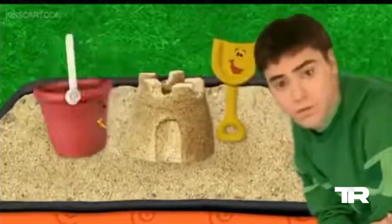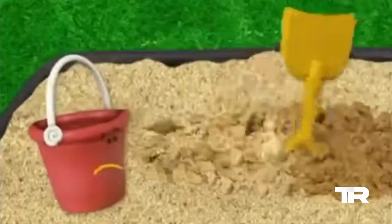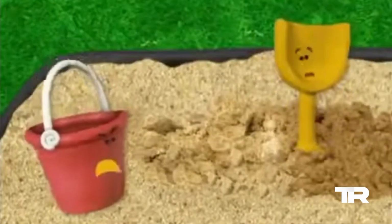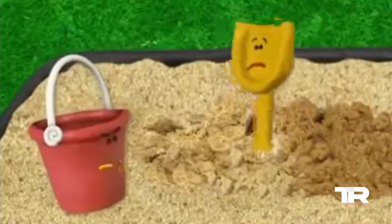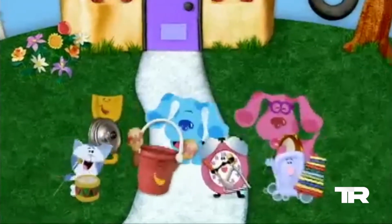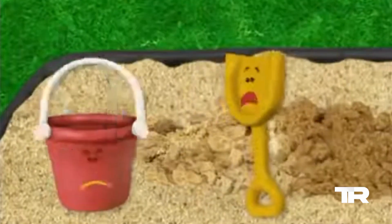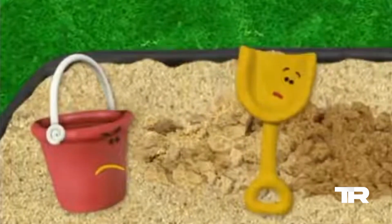But if there's characters that are most certainly not stationary, it would be Blue's Clues' second most iconic duo, Shovel and Pail. These two can be seen just about anywhere, usually playing together in the backyard or tagging along in daily activities.